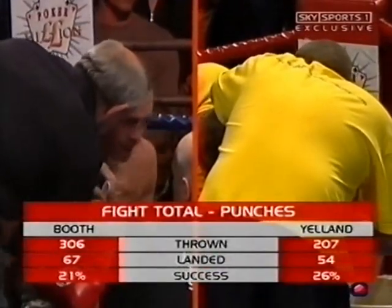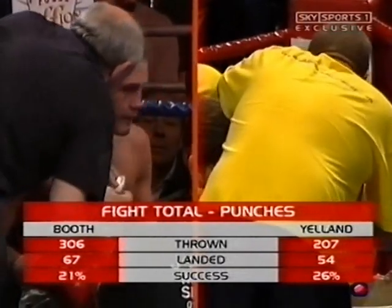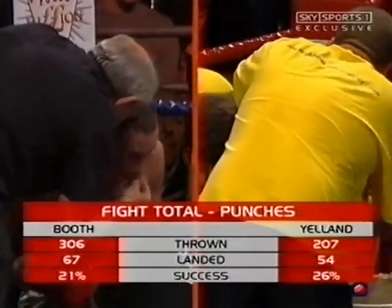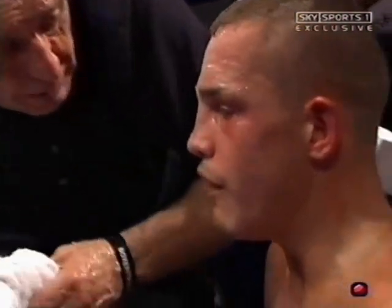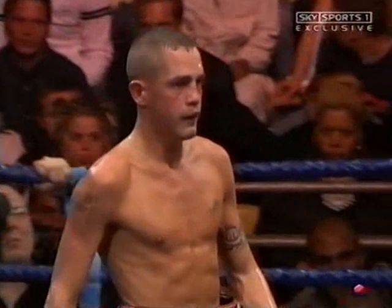Do you think Nicky Booth's going to win this fight? He's looking that way because he's nicking the rounds through just pure willpower. Thanks, Mickey. Mickey Cantwell there, Jim, thinking that Nicky Booth is winning the rounds. Do you? No, what I was saying earlier was that Booth looks impressive because he keeps coming forward.